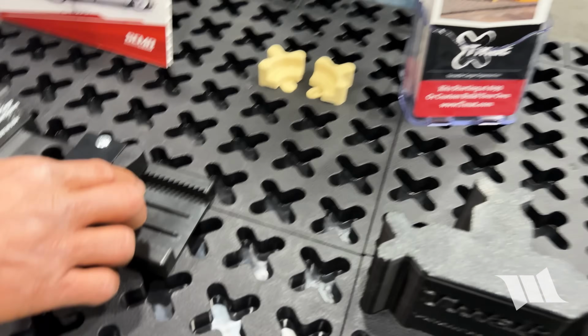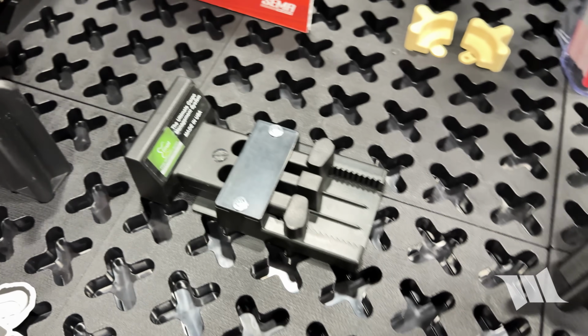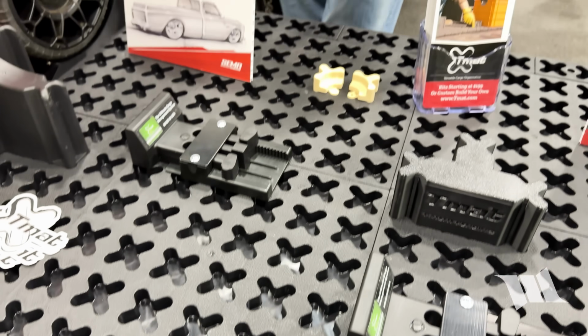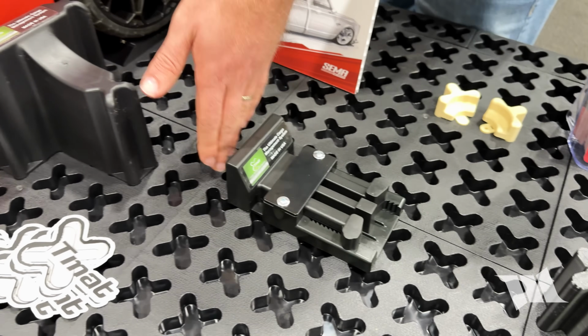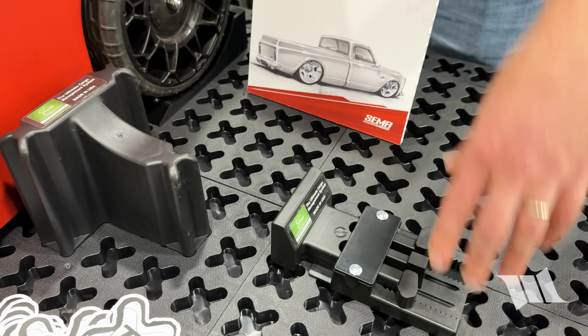And so the benefit of these is that they allow you to make fine-tune adjustments. Yes, not everything is indexed to inch patterns. So this allows you to close that gap up, and I like using it against, say, the side of your truck bed, put something in between it, and then get pressure on it, and that really keeps it located right where you need it to be.